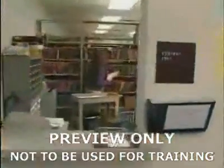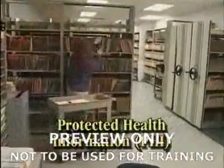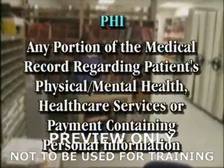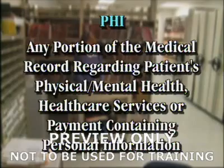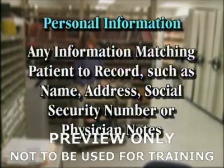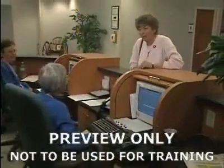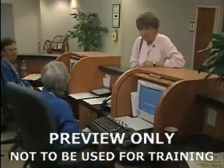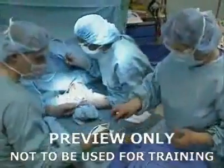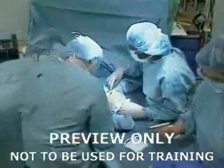In this program, you'll hear the term protected health information, or PHI, used often. PHI is any portion of the medical record regarding a patient's physical or mental health, healthcare services, or payment that contains personal information. Personal information is any information that matches patient to record, such as name, address, social security number, or physician notes. According to the privacy rule, patient permission or authorization is required before using or releasing PHI. However, the rule was not meant to get in the way of prompt and effective health care.